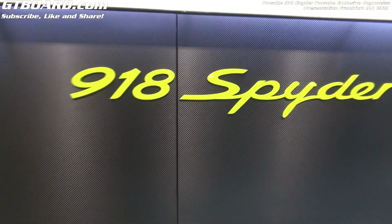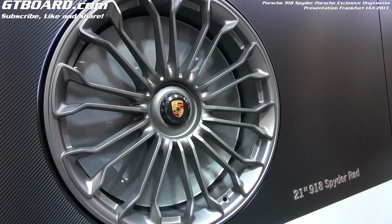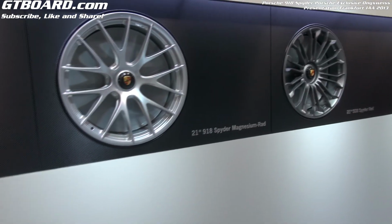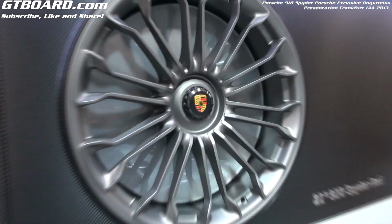So, what is B doing on his shoes during 918 Spyder? 918 Magnesium? 918 Spyder? One? Four? This? Shoes. Do I go for this or that? Probably this one, if I'm boring, this one if I'm boring.